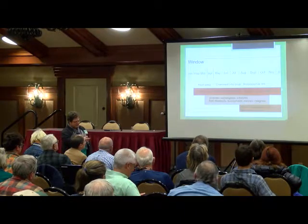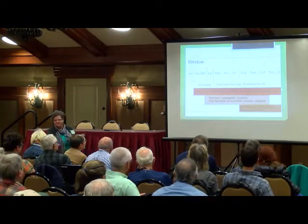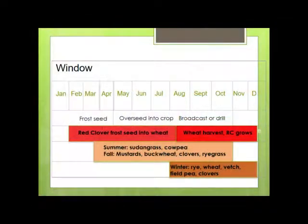Right, so another way to put these windows, and these are in some of my cover crop bulletins, which you can download from Michigan State, and I've got some here with me. So you don't have to write all this down. So this is another way of looking at those windows again.